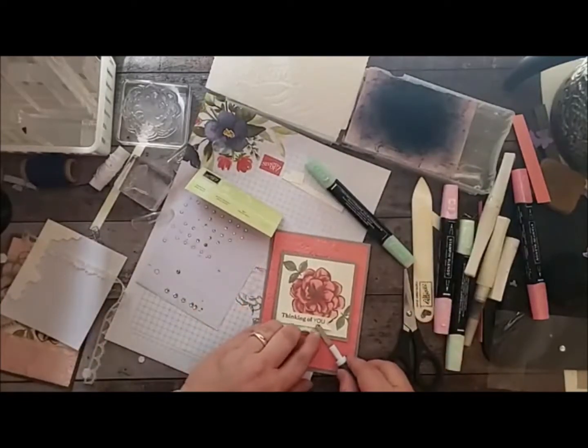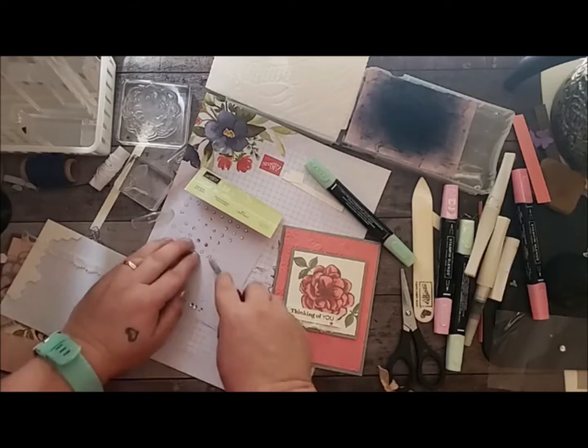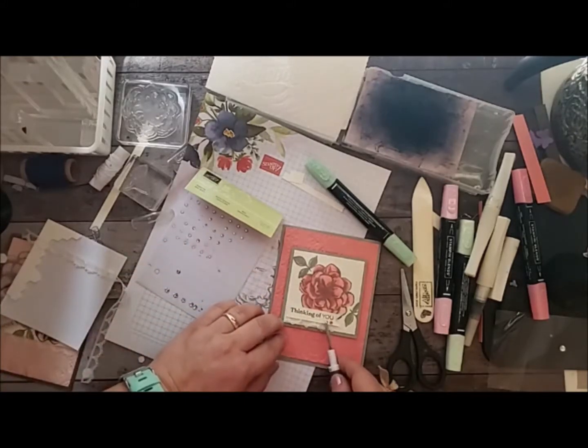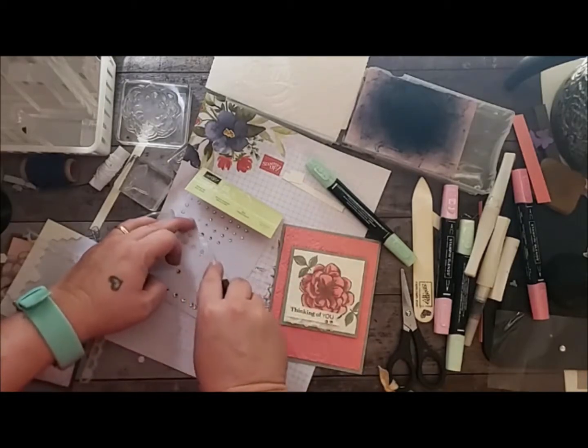Okay, so I'm just going to lay these on. Get this over here so you guys can see. And you can put them wherever you want. I really usually tend to put them on the end, the bottom. But you can put them anywhere you want. Isn't that pretty? So pretty.